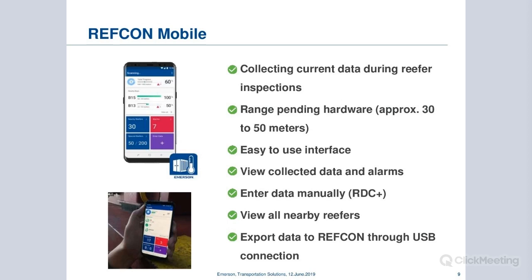Also basic information about supply and return temperatures is shown here, together with alarm information if one or more alarms are active. The third level is where you go into the specific reefer. Here you can see all the collected data from that device. Again, more information on the alarms. If the data has not been collected from that reefer, it will be possible to manually enter the information from here as well.